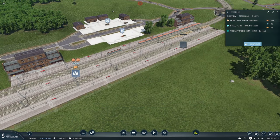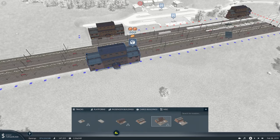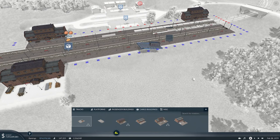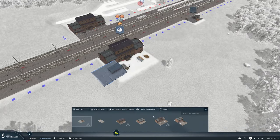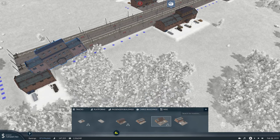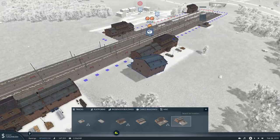Actually, we are going to need something on here. Cargo buildings. Let's match it up with that one. That'll give us enough length there. We have a smaller one there that might bode well for us. That should be enough room. Just because I like to have buildings along here, I'm going to put in a few more. Okay, that should do that.